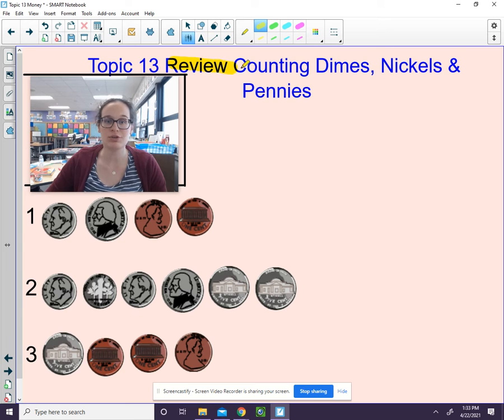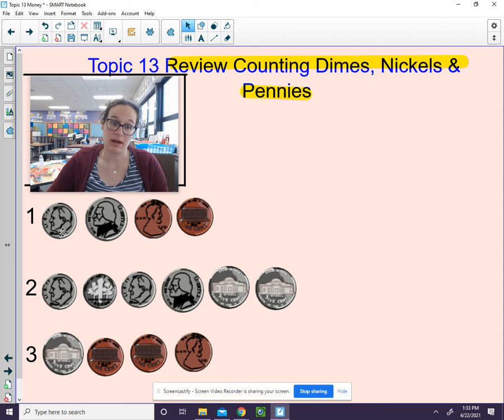We are going to review counting dimes, nickels, and pennies. Let's go ahead with this first problem here. Notice that I have the coins organized by the highest worth coin down to the lowest worth coin.